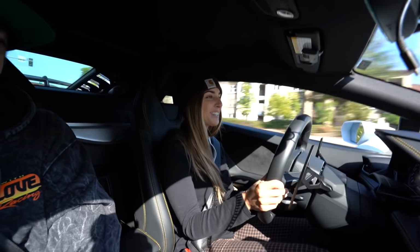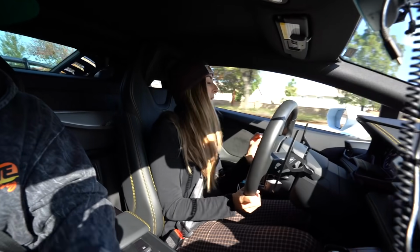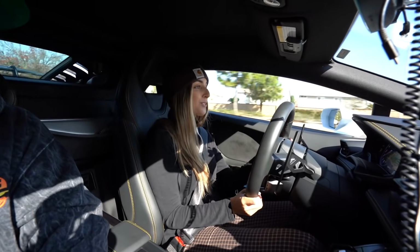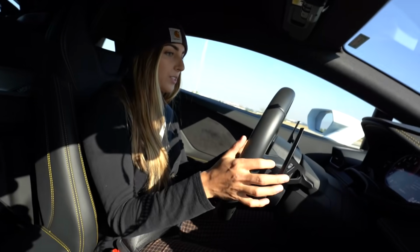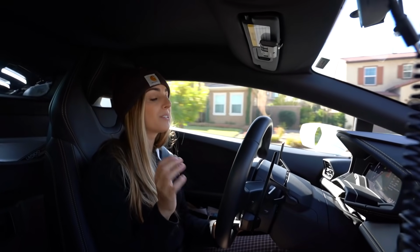Oh my goodness, 5.2 liter V10. 580 horsepower, 398 foot-pounds of torque. Most people, when they think of the Huracans, they think of the 610-4, which is the all-wheel drive model. The 610 and the 580 actually have the same motor. The 580 is detuned. They're very comparable to the 458. They're both mid-engine, the exact same torque, almost the same horsepower.